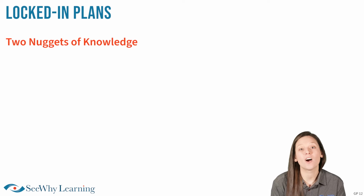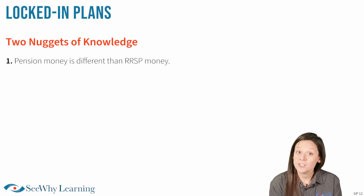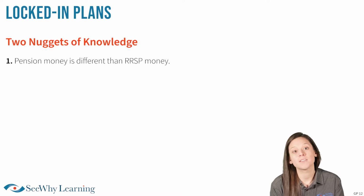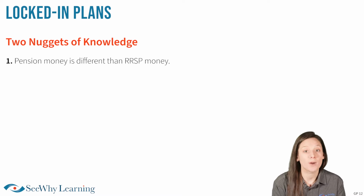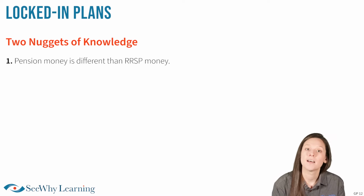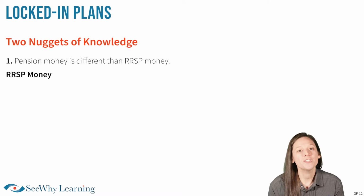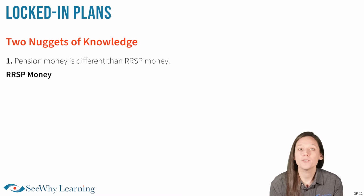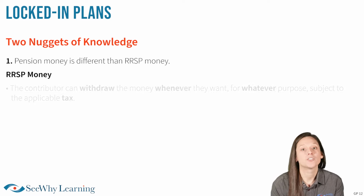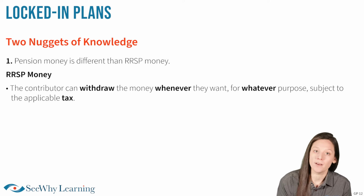There are 2 nuggets of knowledge that will help you with this question. Nugget number 1, pension money is different than RRSP money. This is fundamental to understanding the difference between registered plans like RRSPs and their locked-in counterparts. Let's start with a regular RRSP. The contributor chooses to make RRSP contributions using their own money. Therefore, it is logical that the contributor can withdraw the money whenever they want, for whatever purpose they want, subject to the applicable tax.